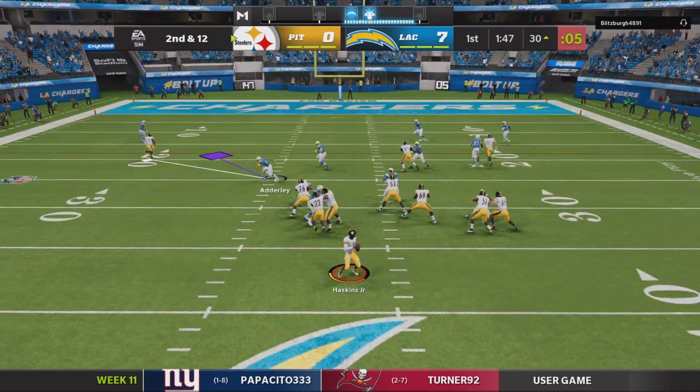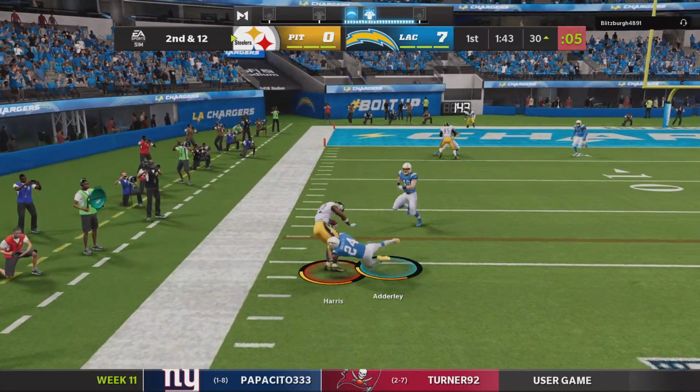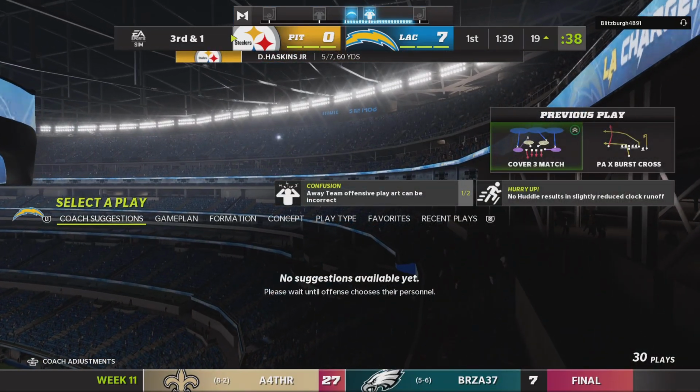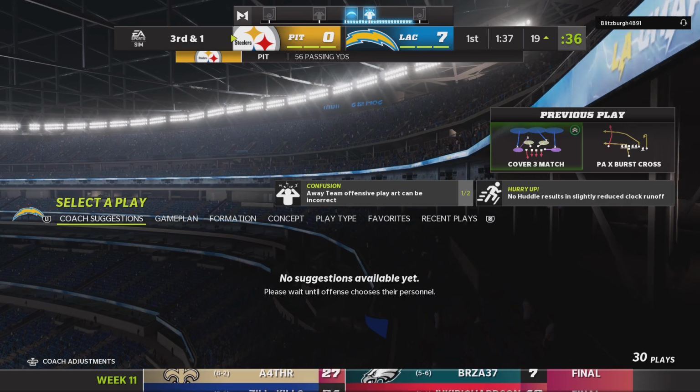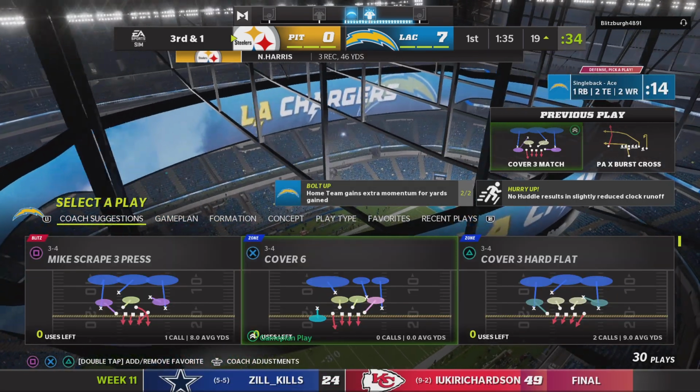They go play action with Haskins. He gets it complete to Harris. And he'll be brought down inside the 20 at the 19. They get 11 back on that one. It leads to 3rd down. And we see another pitch and catch there to the running back.